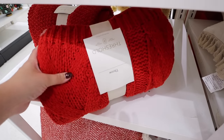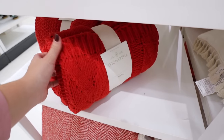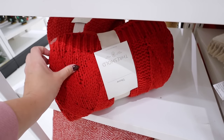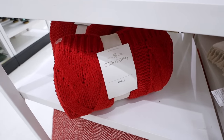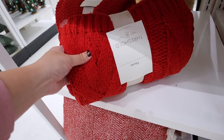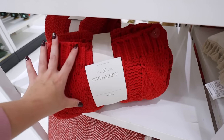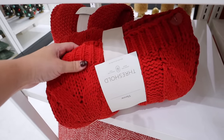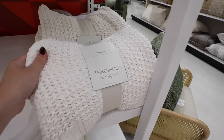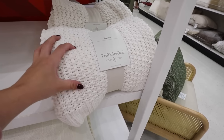Same thing with throws. This is the Christmas throw that they brought out. It also comes in green, and this is $35. It's the perfect cable knit, but a lot of you guys always call it a toe catcher, this type of knitting style, because your toe can go through it, which I always think is hilarious, but it's just so soft. It's a really nice chenille. Here it is in white, and this is one I'll look for when Christmas clearance starts, because you can use it all year round.